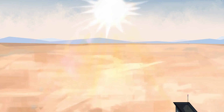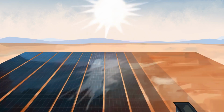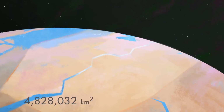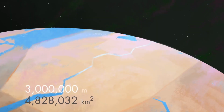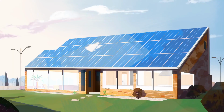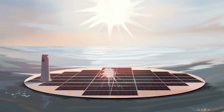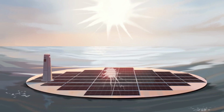We'd need the funding to build the infrastructure and a good deal of space. Estimates range from tens to hundreds of thousands of square miles. Which seems like a lot, but the Sahara Desert alone is over 3 million square miles in area. Meanwhile, solar cells are getting better, cheaper, and are competing with electricity from the grid. And innovations like floating solar farms may change the landscape entirely.